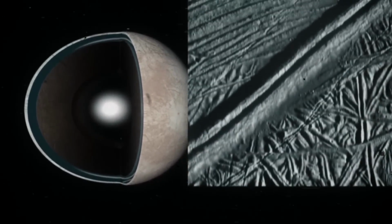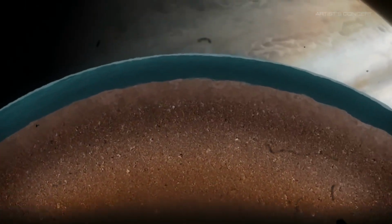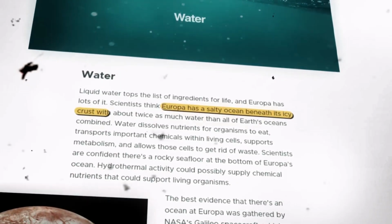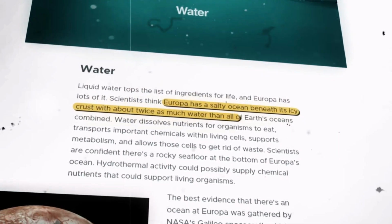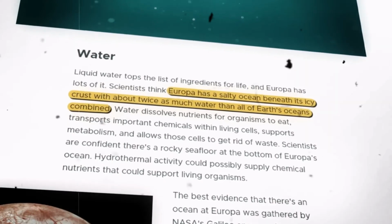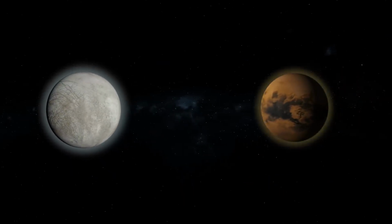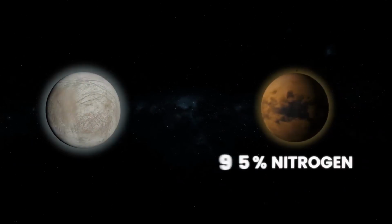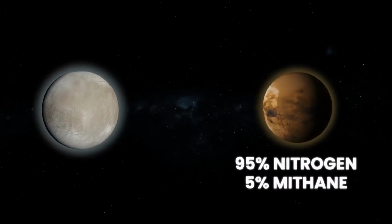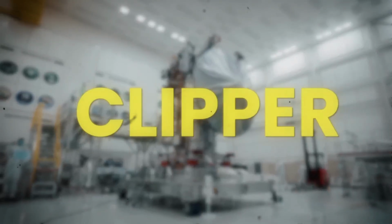Regardless of the cause, all these explanations have one thing in common. An underground ocean exists beneath Europa's icy crust. This ocean could hold twice the amount of water found in all of Earth's oceans combined. And it's salty, just like Earth's seas. This makes Europa a better option for a second home than Mars, Titan, or any other celestial object in our solar system. Europa's atmosphere is composed of pure oxygen, unlike Titan, which is mostly nitrogen and methane. This means Europa's air is already breathable. No need for us to engineer an atmosphere first.